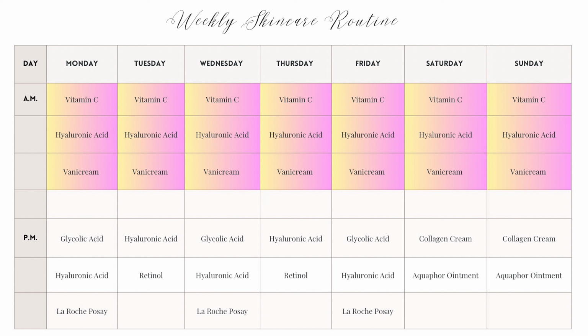Now for all of my visual learners watching, I am going to insert some charts here for you, just that way you can see a visual of everything that I'm going to lay out for you today. So the easiest portion of my routine is going to be the morning routine. This is going to be pretty much the same every day of the week.